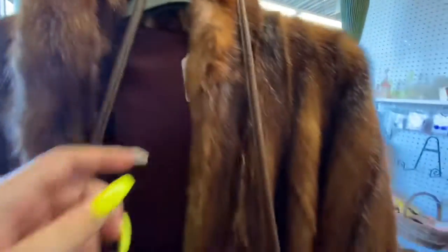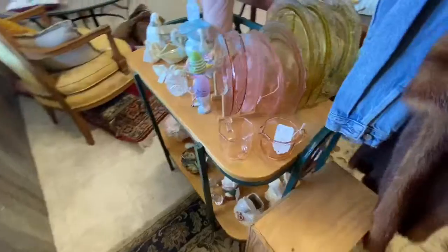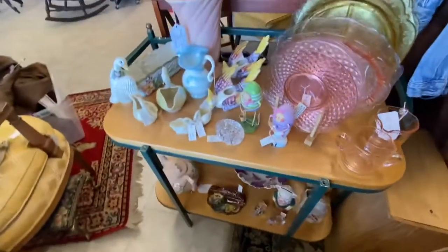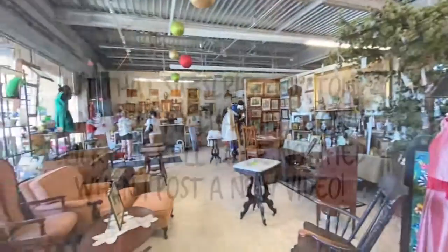Then we have a beautiful fur coat. I had a black one which sold. Here's my depression glass. I still have some Easter items out because that's, you know, right before we shut down. And that's just the front of the store.